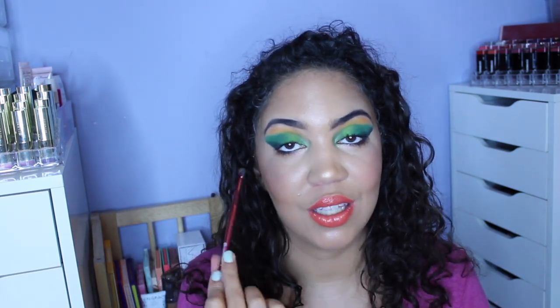I've already used this twice since I've gotten it, and I absolutely love this. This is such a good brush. What I use it for, which is what I intended, is buffing out shadow on my lower lash line. I pick up shadow, place it on there, and use it to buff out the shadow as well. And this has worked so well. I used it with the Anastasia Sultry palette, and also with the James Charles Morphe palette, which I'm going to talk about in a second, which is what I'm wearing today.